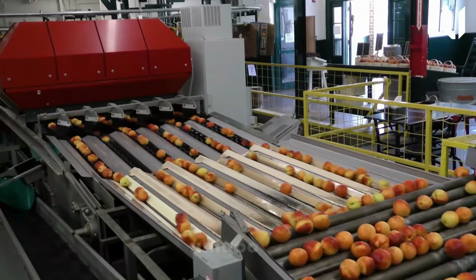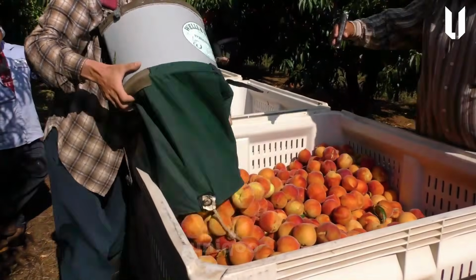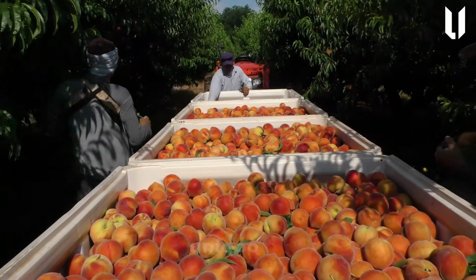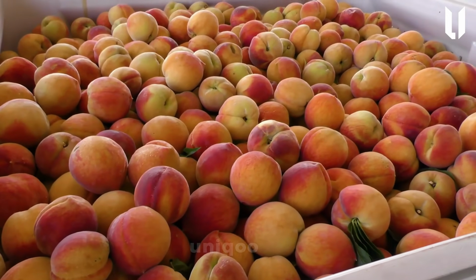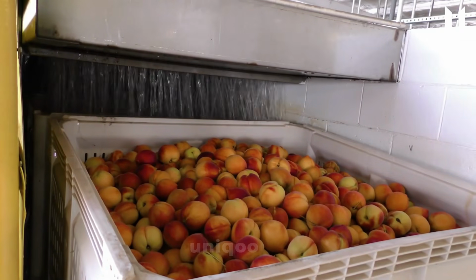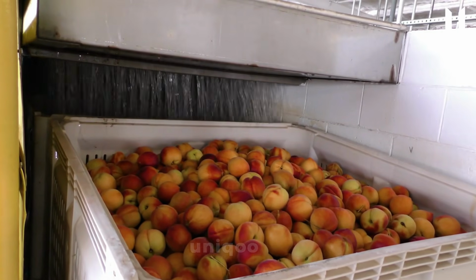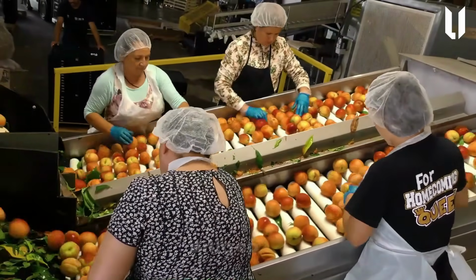The journey of canned peaches begins in the orchard, where peaches are carefully hand-picked at the peak of ripeness. The timing is crucial to ensure that only the sweetest, juiciest peaches make their way into the canning process. Once harvested, the peaches are immediately transported to the factory to maintain freshness and prevent spoilage.